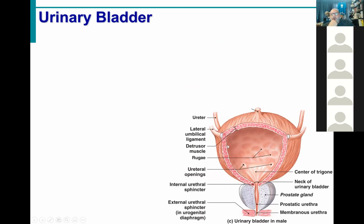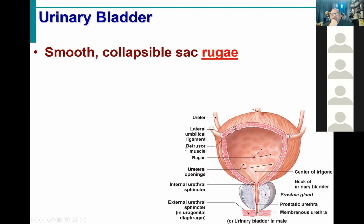Bladder, of course, by far is the largest of the organs. In some ways, it is similar to the stomach in that it is a large collapsible sac. It has folds in the mucous membrane known as rugae that again are going to allow for expansion, just like the stomach.